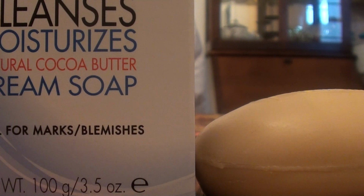I probably go a little overboard in that department, but I will color code it. I will keep a certain color of soap dish for my face, a certain color of soap dish for my body. So I will buy 2 of these. Right now, I have only bought one. I bought it about 7 days ago, so I've been using it roughly a week, and I was able to jumpstart this video because I buy this so much.